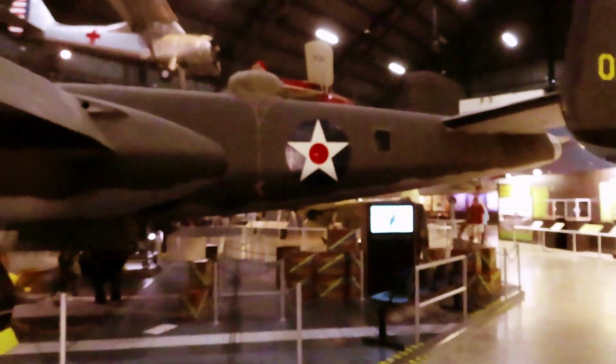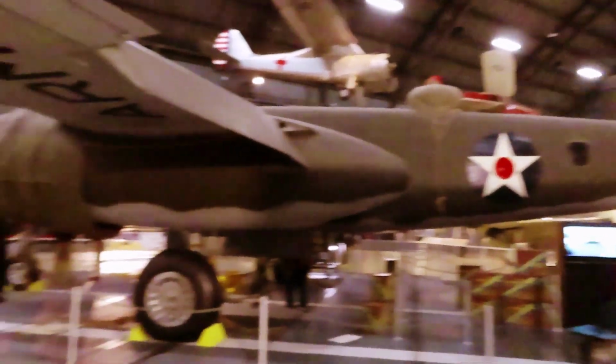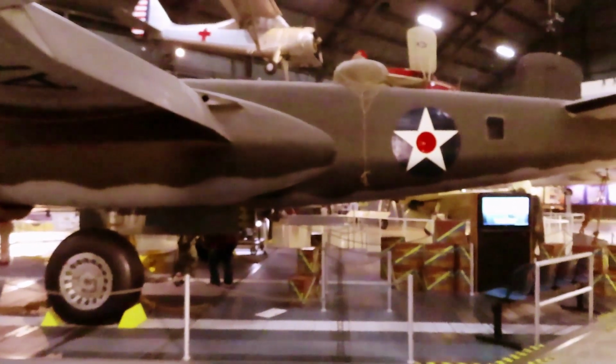And I will try to give you a good overview of the hangar. This is still the World War II hangar. There are so many items here, it's going to be impossible to hit everything that I want to, but I want to give a good view of what they have here.